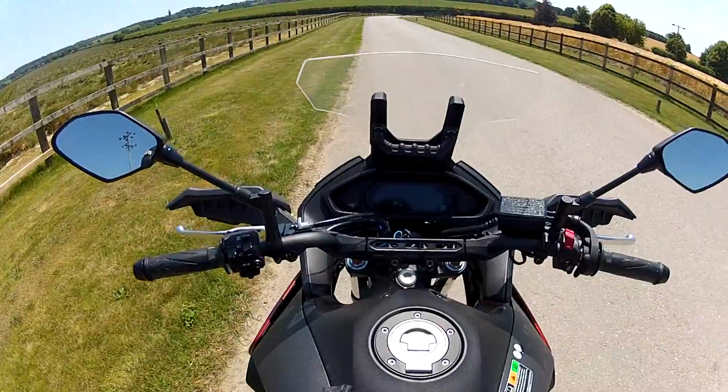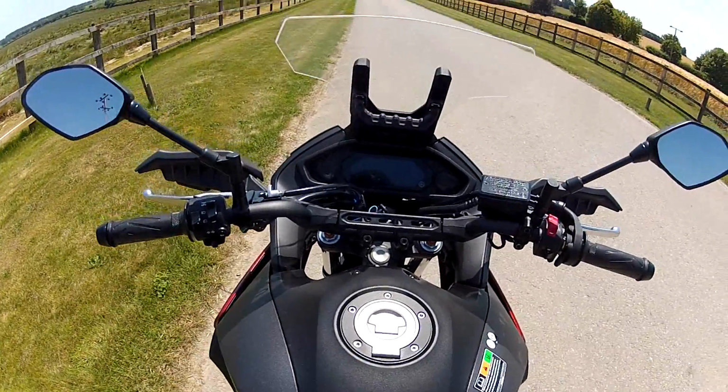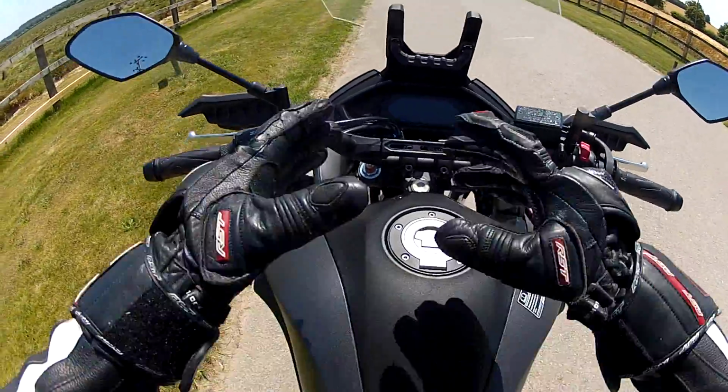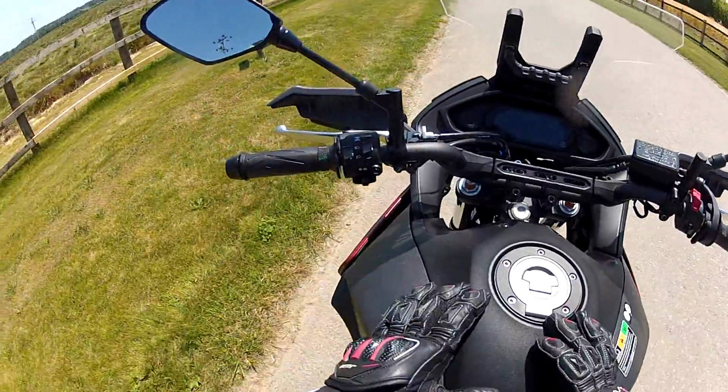If you're very short, you may be able to get it lowered and get the lower seat fitted, but I think anything sort of 5'7", well up to 6 foot, you'll be absolutely fine on this. It's a nice roomy bike with a nice riding position.